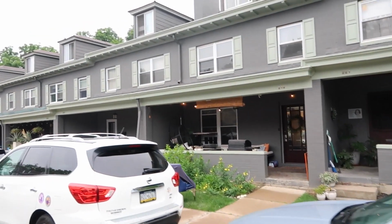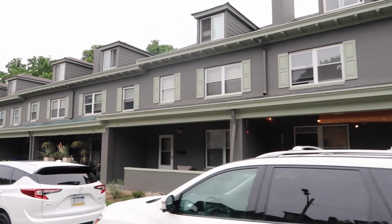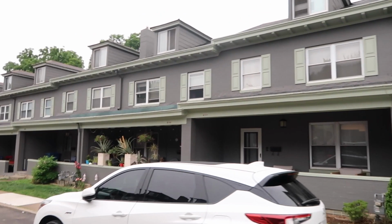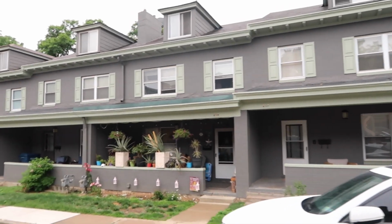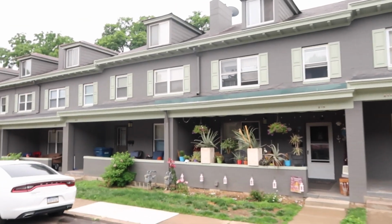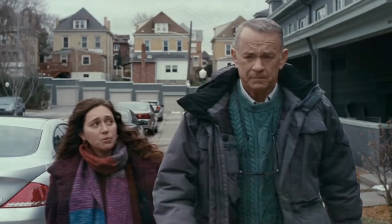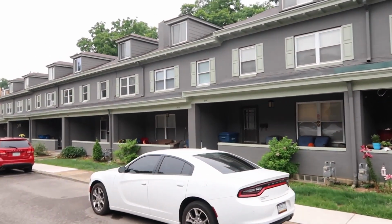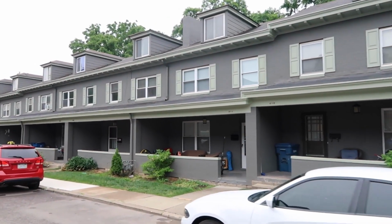Now the movie A Man Called Otto, directed by Marc Forster, is based on the Swedish book and movie A Man Called Ove, and it stars Mariana Treviño, who plays the new neighbor Marisol, and a very grumpy Tom Hanks, who plays Otto Anderson, a widower who's forced to take early retirement. Otto is known in the neighborhood for being grumpy and bitter.